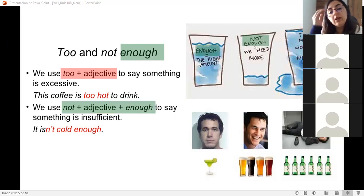Por el contrario, enough sería suficiente y not enough ya nos hace falta, ¿no? No es suficiente. For example, here we have, it isn't cold enough. No es lo suficientemente frío. Right? It isn't cold enough. Y la partícula not que tenemos aquí es la que nos va a ayudar a negar. Si estamos utilizando el verbo to be, miren, ocupamos la negación. Isn't. No, it isn't cold enough.